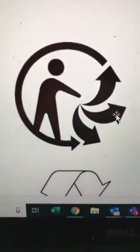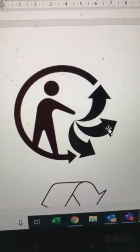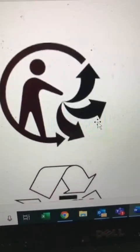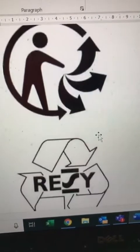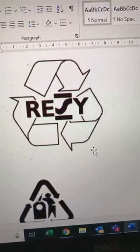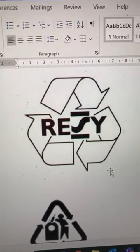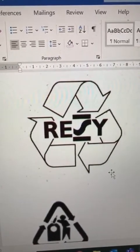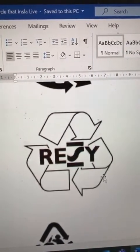And there's a few more of these symbols that you may see that are just to say that companies have contributed. This is the French version of it. It's called the Tri-Man, a very sexist symbol as well, but it's a person, and that's the French symbol to say that a financial contribution has been made to a scheme. This is another one here, Resy, which is a cardboard recycling scheme, again in Germany, and again does not say anything about the recyclability of the product. It's just purely a stamp to say we have made a financial contribution. So pretty confusing, but those are those symbols.